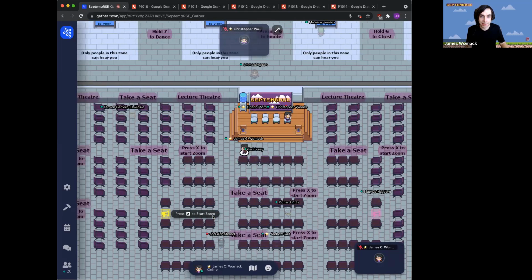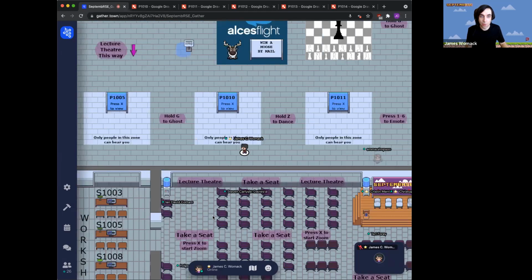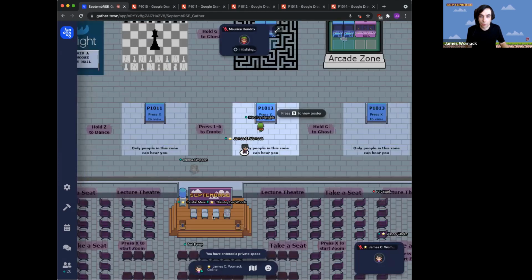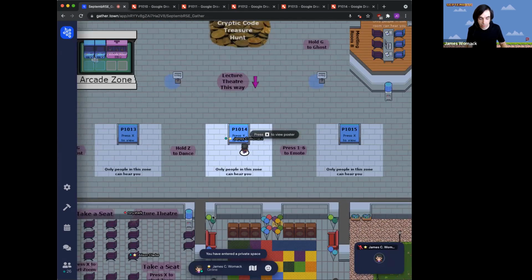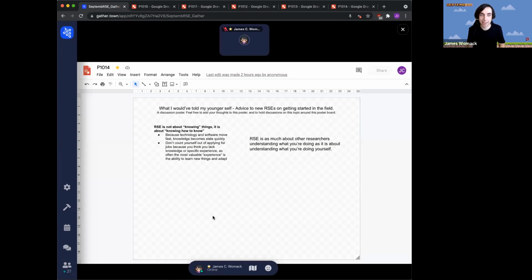So the discussion boards are numbered P1010 to P1014. You just interact with them like a normal poster. You go up to the poster, press X, and providing this works, it should take you to a poster board. So here we are. This poster board is what I would have told my younger self. And if you're logged into Google on your browser, it'll log you in there.